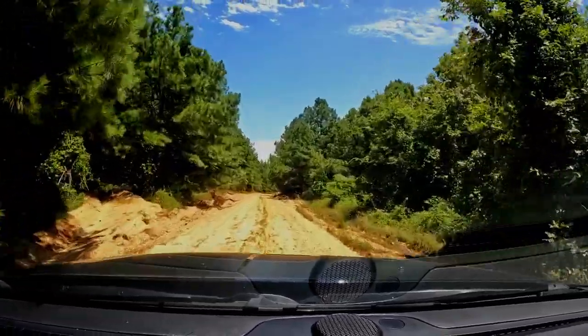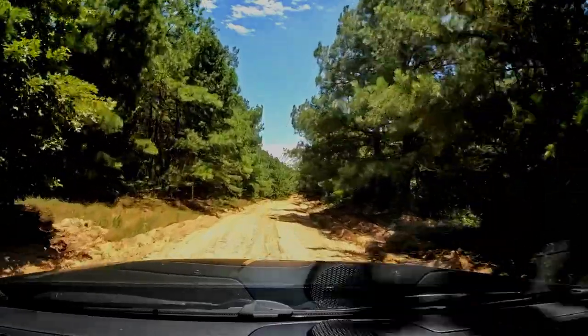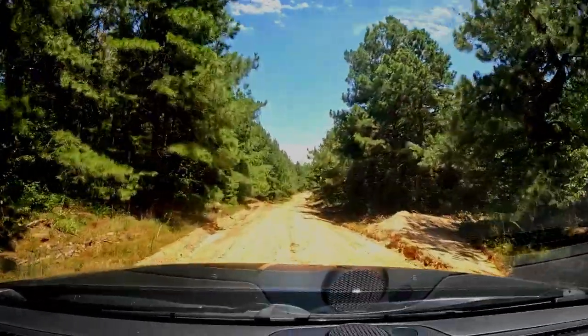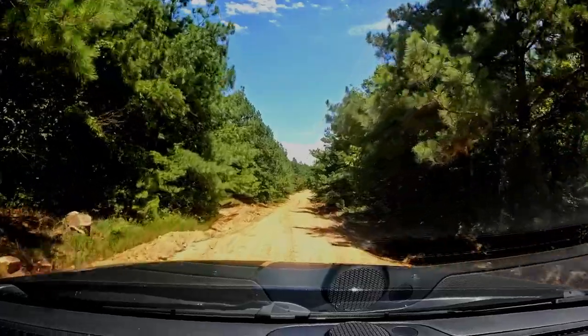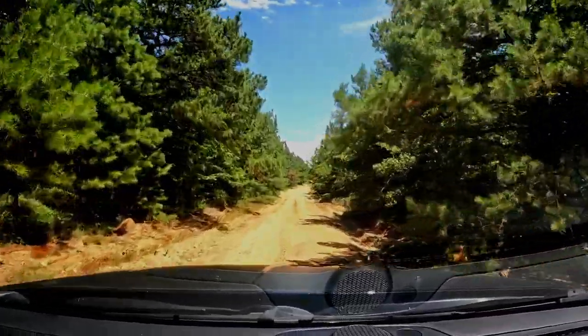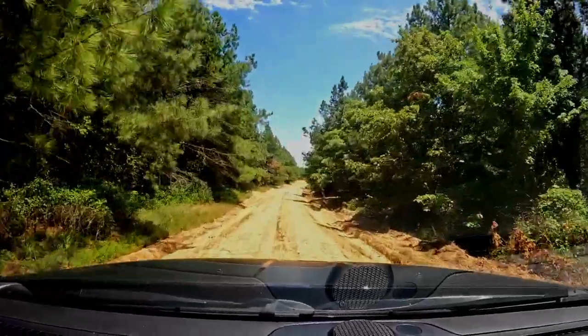Or could it possibly have been a bobcat? Maybe a mountain lion? We didn't stop to go see what scared that deer back across the road, but we could only wonder what that deer saw on that side of the road that it had to make a sharp turn and go back the way it came.